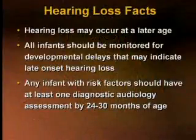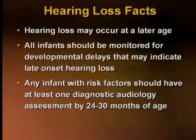Another complicating issue is late onset hearing loss, which can occur even after an infant has passed the initial hearing screen. For this reason, it is very, very important that every infant be monitored by both the parents and the primary care provider for any developmental delays that could indicate hearing loss. In addition, infants with known risk factors should receive a complete audiological diagnostic evaluation by 24 to 30 months of age, even in the absence of developmental delays, although certain risk factors may require earlier or more frequent assessment and evaluation.